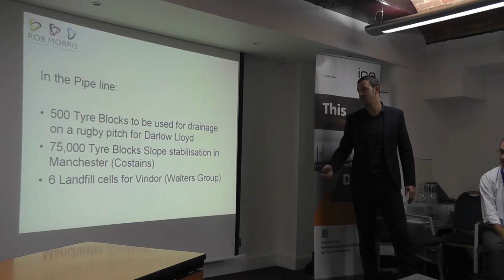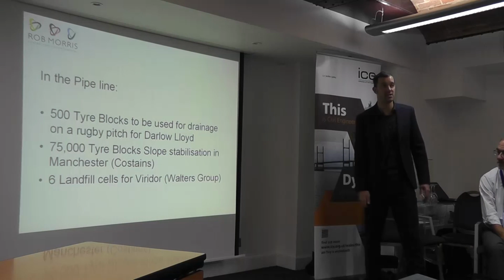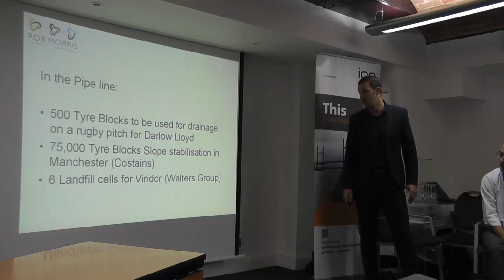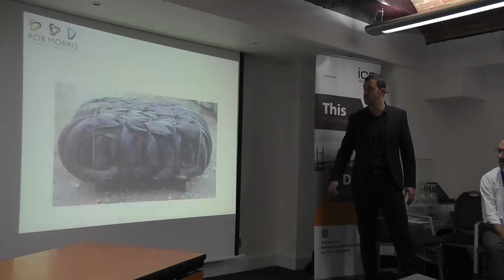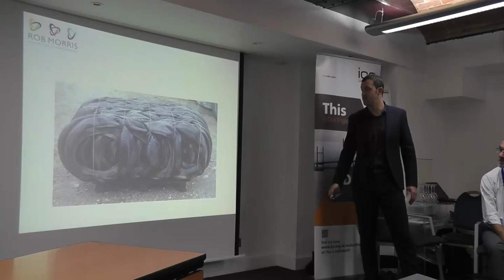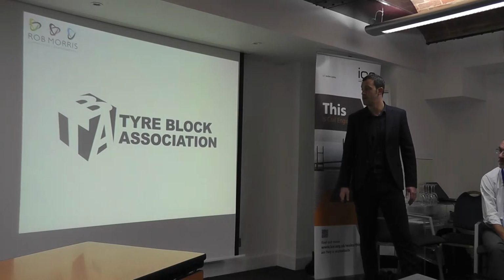And we've just put prices in for Viridor as well for the southwest. They've got 6 landfill cells they're doing over the next 2 years, and they've come to us because they want to use tyre blocks for that as well. There's another picture of a tyre block, remember.